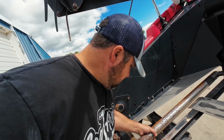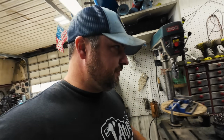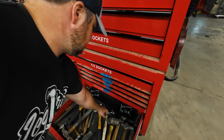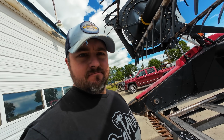So let's go ahead and take this one and get it ready to pull out. I'm going to need a slide hammer to slide those bearings out. It's the easiest way we found. So where is it at? Yep, it's in this one. There it is. Okay, and then we'll take that roller assembly and pull those bearings out. And then we'll put new ones in. Let's get busy.